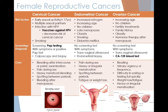Endometrial cancer, again, that has vague symptoms, pain during sex, heavy bleeding.